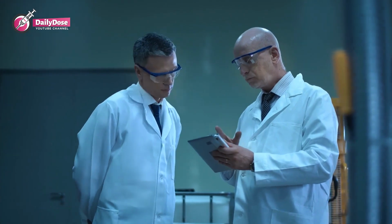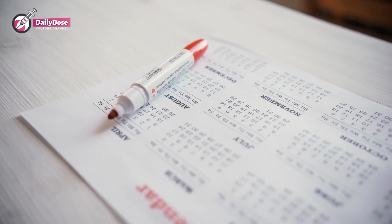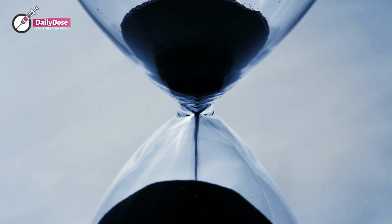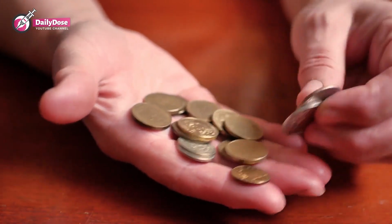Science has shown that generally, there is a 21/90 rule for learning new routines. That is, it takes about 21 days to make a habit out of a novelty. But that's not all. It will then take you about 90 days before something is really a part of your routine, where you may first have to think about collecting loose pennies.